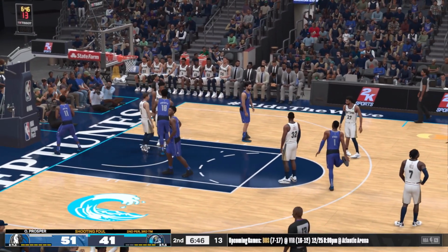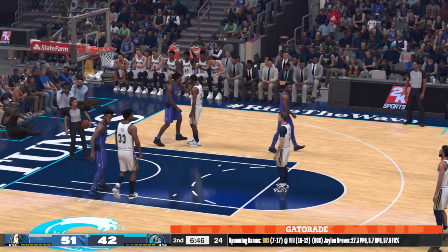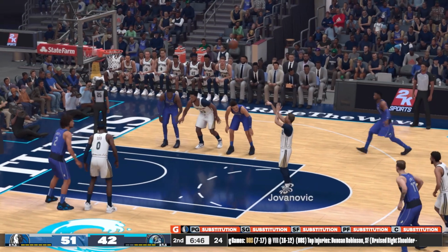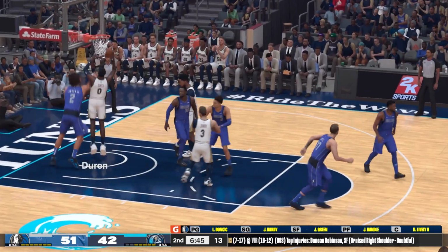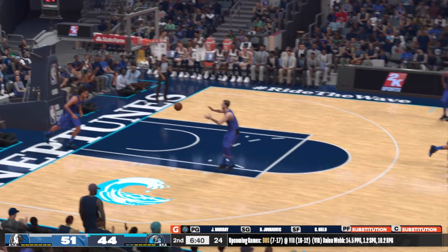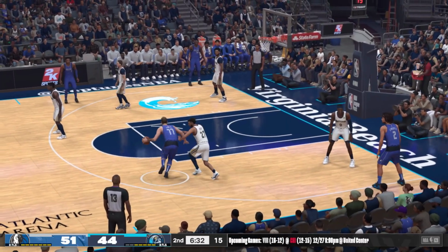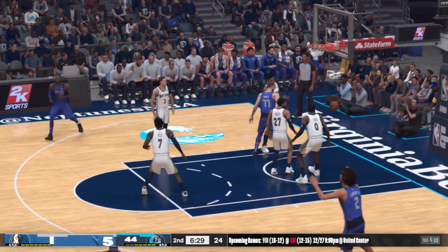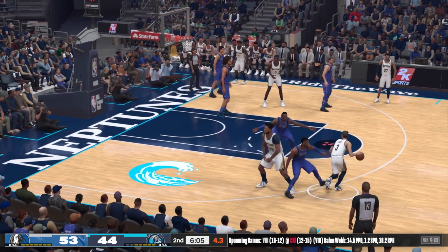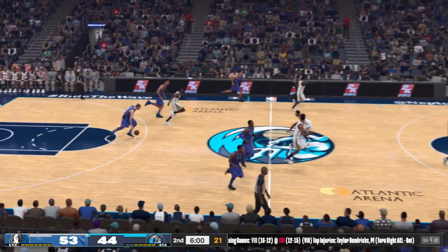Backdoor cut, though. Jovanovic draws the foul on Prosper. So far today, I think Jovanovic has done a good job. He's not taken too many bad shots, or really any bad shots, and he's knocked down most of them. Jalen Duren cleans it up on the glass. We just got a free extra point off that one. Uh-oh. I don't like this. Where he's getting ISO'd on, and Luka finishes easily. What do you draw up here? Time counting down. Long two. Yovi can't knock it down. That was well contested.